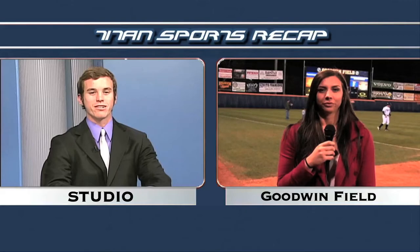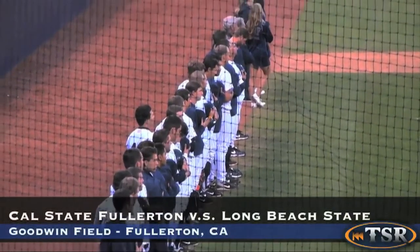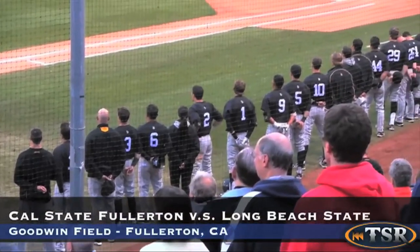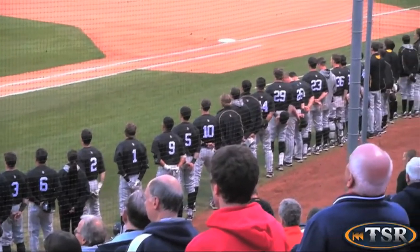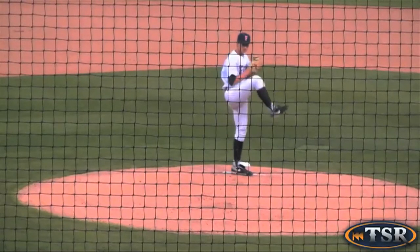Titan baseball takes on Long Beach State Dirtbags in a three-game series. They won the first game, and Torrey Brown is at Goodwin Field with the results of Game 2. The Titans had a last-minute schedule change with a doubleheader. They won the first game, 2-1, and now have a nightcap. Titans baseball heads into their Long Beach series with a 13-1 record against the 49ers since 2009. After five appearances, Titans start freshman Kenny Matthews on the mound.